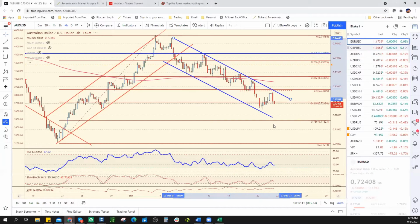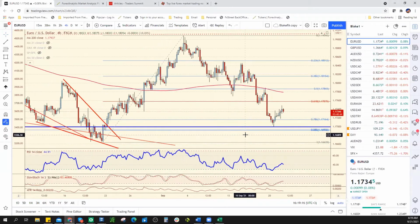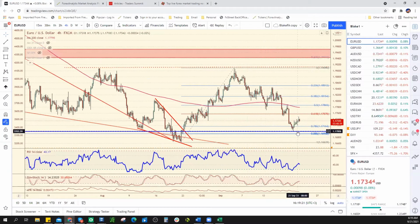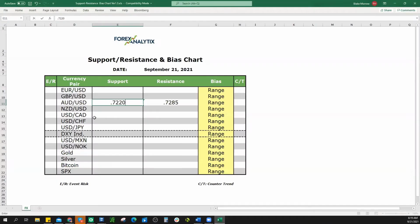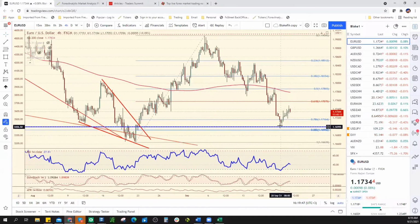All right. So let's go to the euro dollar. So here's the euro, right? Euro found support at the 117 level. This is my chart of the day yesterday. And I really think that this chart of the day, this euro dollar, is going to be pretty important. 117, I think, is really critical, not only today, but moving forward.